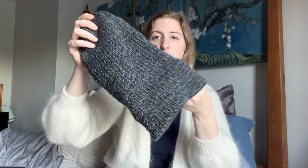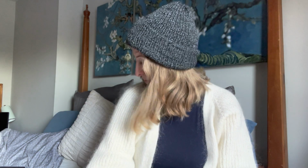I followed a YouTube tutorial, but basically you just knit a tube and then you sew it up so that it's double layered, and then you fold up the hat so then it's like a triple layer brim. So you can wear it slouchy, or you can wear it with the folded brim, which is my preference. So folded brim. Now I kind of want one of these. It's pretty cute. That's really cute.